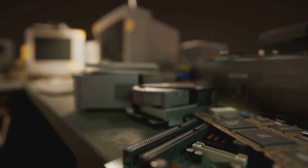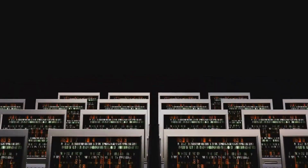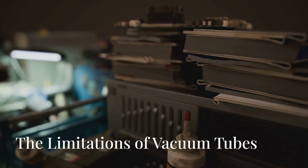It was a marvel of engineering. The ENIAC could perform complex calculations much faster than any human. This marked a new era in science and technology.